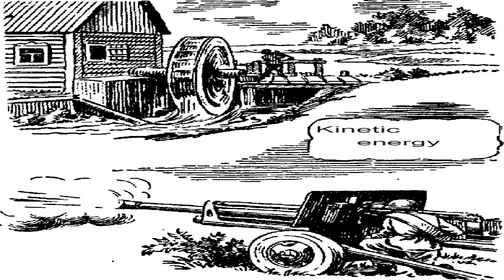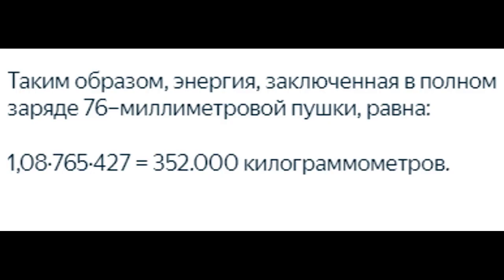It's easy to calculate. A full charge of pyroxylin powder for a 76mm cannon weighs 1.08 kilograms. Each kilogram of such gunpowder releases 765 large calories of heat during combustion. Each large calorie, as you know, corresponds to 427 kilograms of mechanical energy. Thus, the energy contained in a full charge of a 76mm cannon is equal to 1 kilogram of gunpowder multiplied by 765 and multiplied by 427 equals 352,000 kilogram meters.